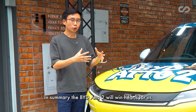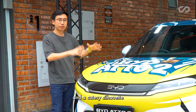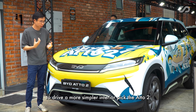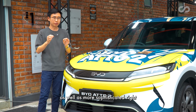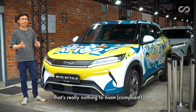In summary, the BYD Atto 2 will win hearts for its compact maneuverability, extensive list of features, and a cutesy silhouette. But if you're torn between the Atto 2 or Atto 3, to put it very simply, if you prefer something that's easier to drive and a simpler interior, pick the Atto 2. However, the Atto 3 would offer a swankier interior as well as a more sophisticated ride. But being the most affordable EV money can buy, there's really nothing to hate.